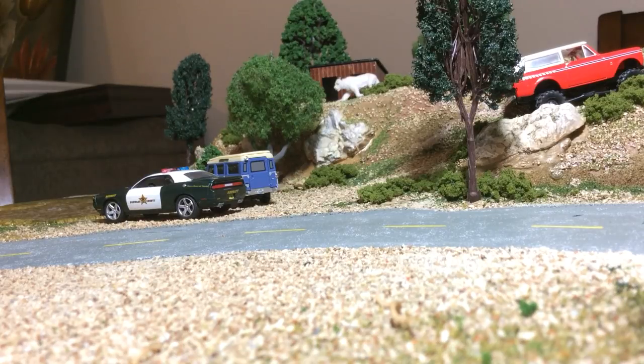Typically with Greenlights, it doesn't matter what the casting is. The regulars are always pretty easy to get if it's not an exclusive. It doesn't matter if it's a GTR. It just doesn't matter. They're usually pretty easy to come by. I have the Ford Explorer Postal Police green machine. I actually found that one in the wild.